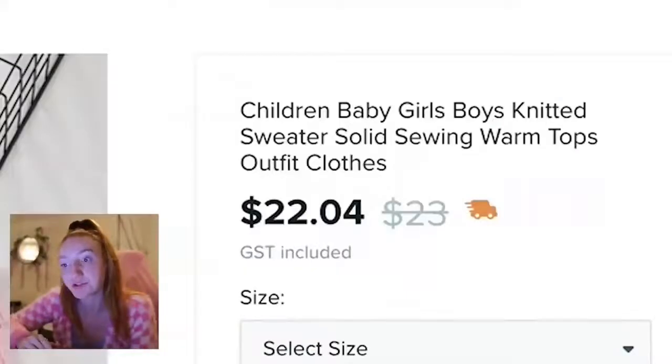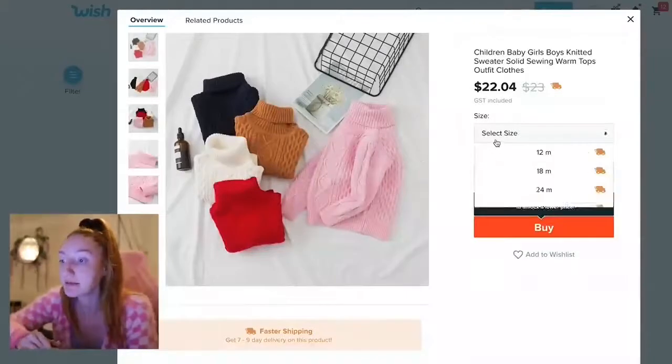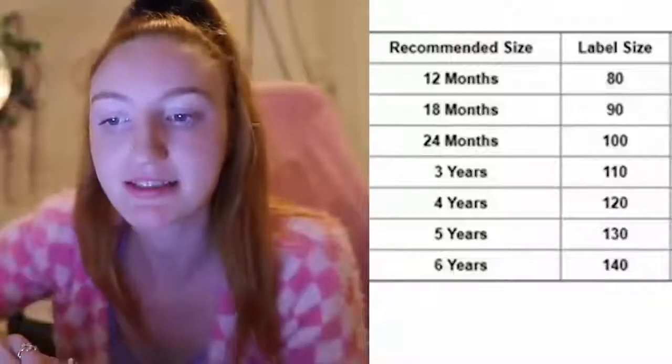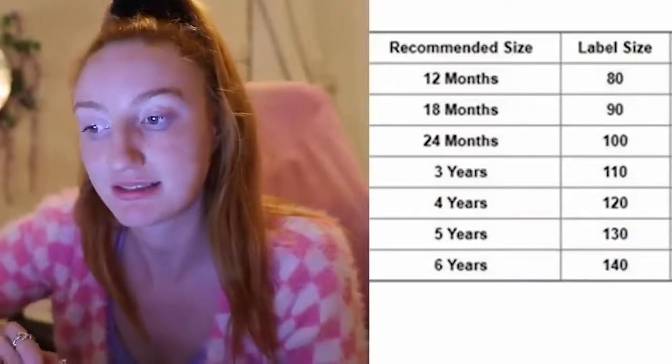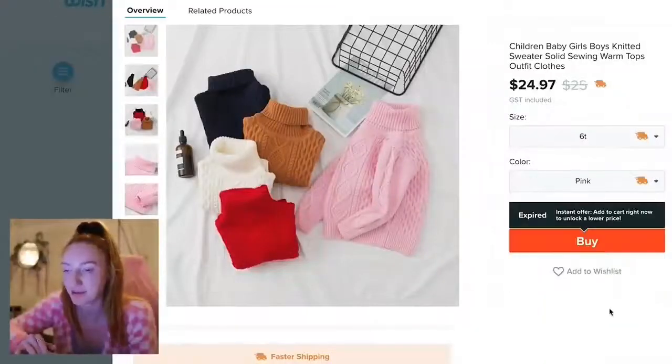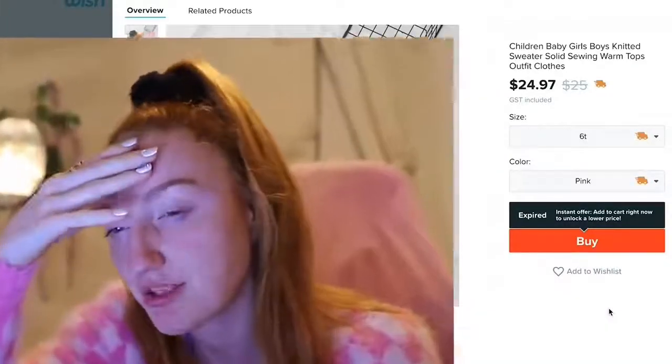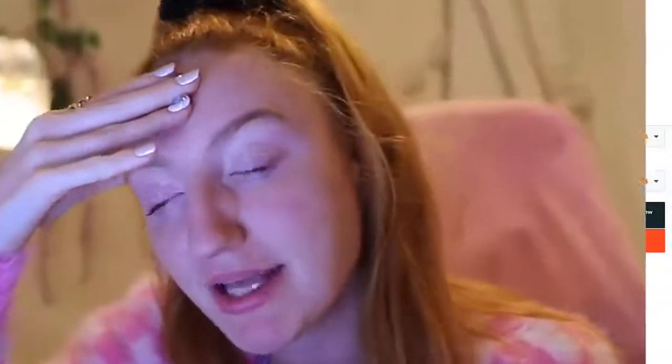Okay, what's this? Not for me. Unless, is there a big one? What do these sizes even mean? Is there a size chart? 12 months, 6 years. Let's go for 6 in pink. Would be $24. Do I really want to spend $24 on something that would fit a 6-year-old in the hopes that it would possibly fit me like a crop top?